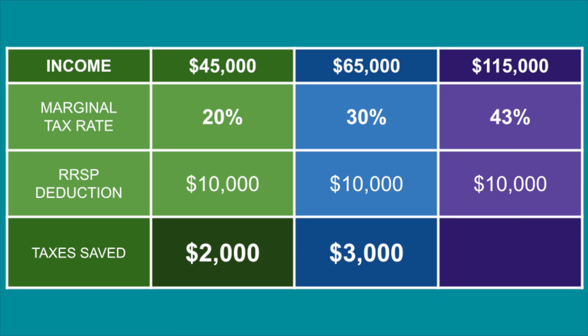To drive this point home, let's say I carry forward that tax deduction for 5 years, and now my salary has made a huge jump to $115,000. Now, I'm in a high tax bracket with a marginal tax rate of 43%. Now, if I claim that same $10,000 RRSP deduction, I save 43% of that, so I get $4,300 as a tax refund. That's more than double the tax savings if I had claimed it in the lower tax bracket.